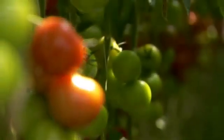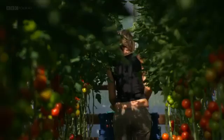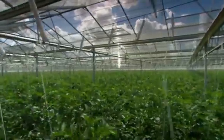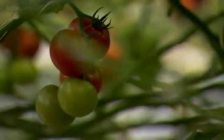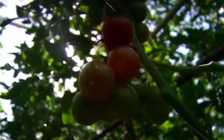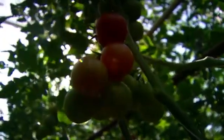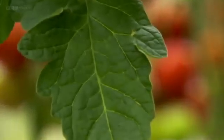Give a tomato plant extra carbon dioxide and it produces more sugar, which makes for a sweeter tomato, which is good for us. It also doubles the yield, which is good for the grower. By fine-tuning the environment of plants, we can grow more food. These commercial growers have got photosynthesis down to a fine art. They can manipulate it, but that's as far as it goes. Plants are still doing all the hard work.